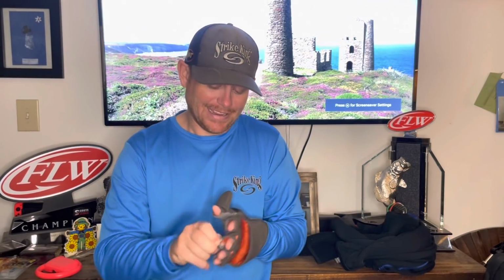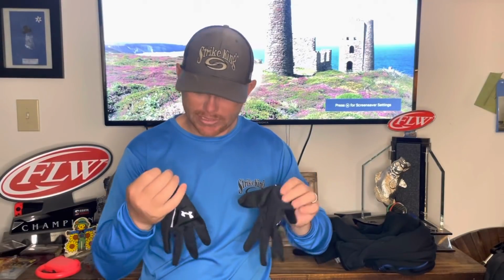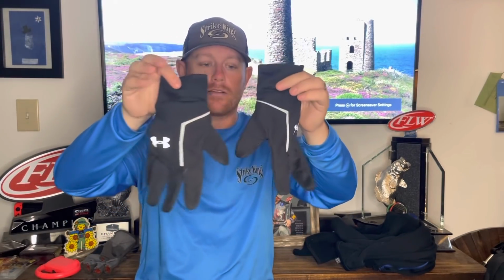The problem with this is when you're fishing, even like this, your fingertips are exposed. And to me, that still gets me too cold, and I don't like it. So what I've learned over the years of fishing in really cold conditions is I found these really thin Under Armour gloves. And these are probably the most comfortable but greatest fishing gloves that I've ever found.